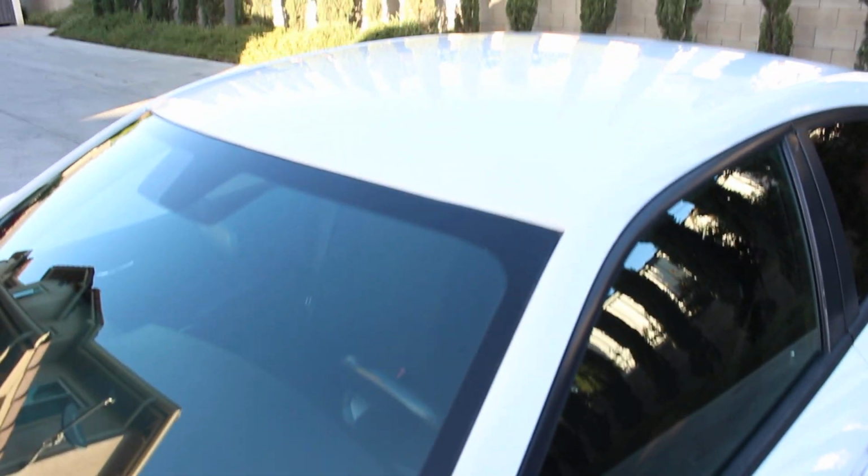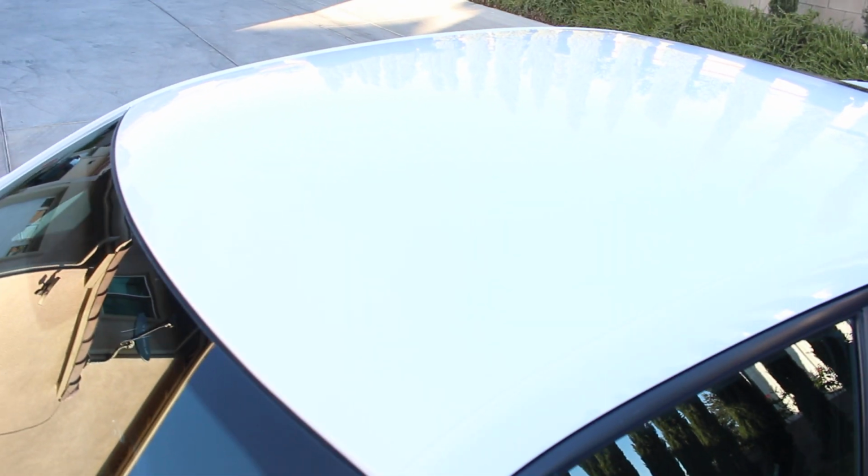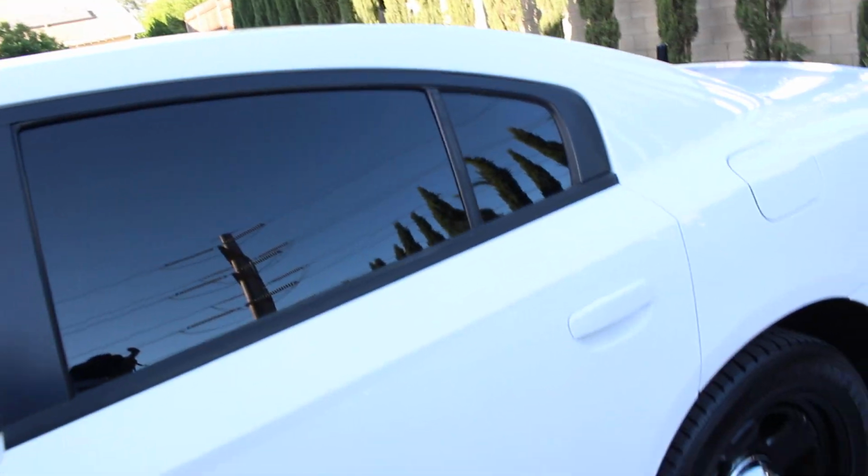Also, I must tell you, this was a slick top vehicle. As you can see, no holes on the roof, which makes it better. Slick top, for some reason, I don't know, I like those better than the regular patrol cars with the light bars on the top.